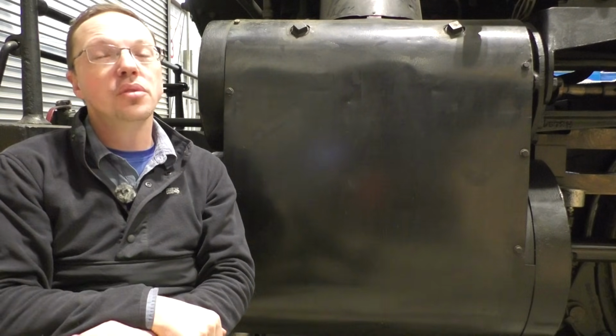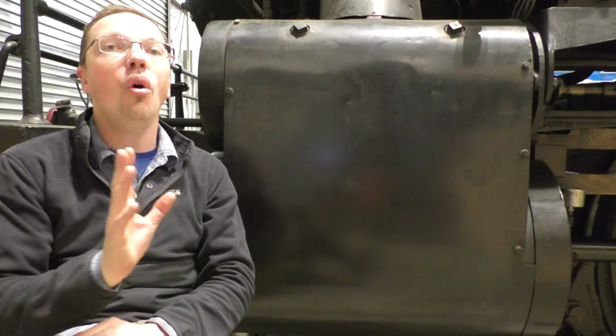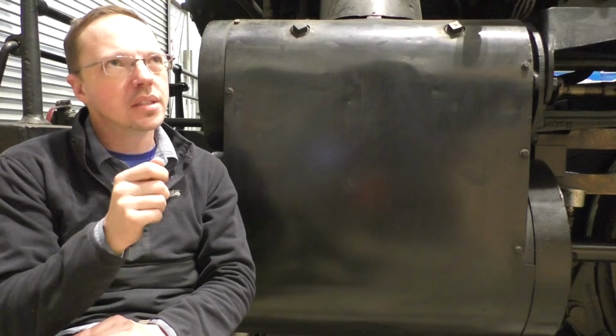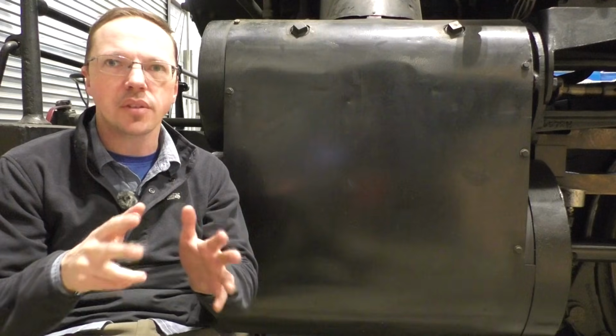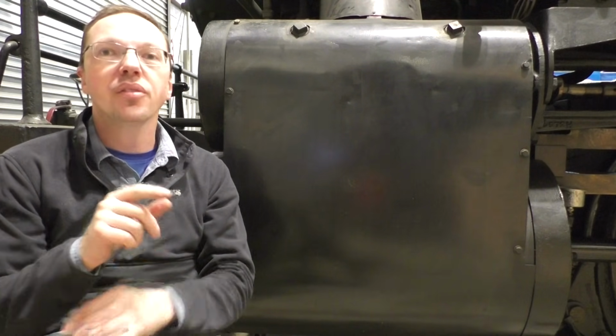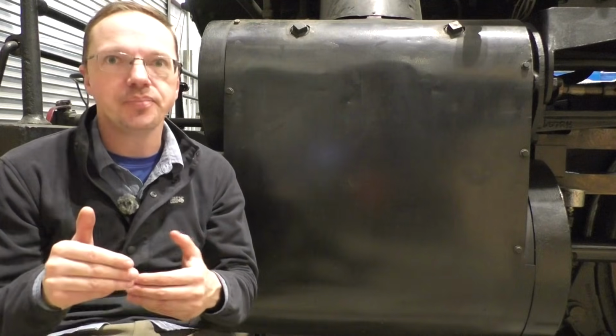So the B&O used number 31 all the way up into 1912. And 1912, B&O says, you know what? This thing is starting to become kind of a cantankerous coal burning thing. Let's do you one better. And so this is where we get the C-16.